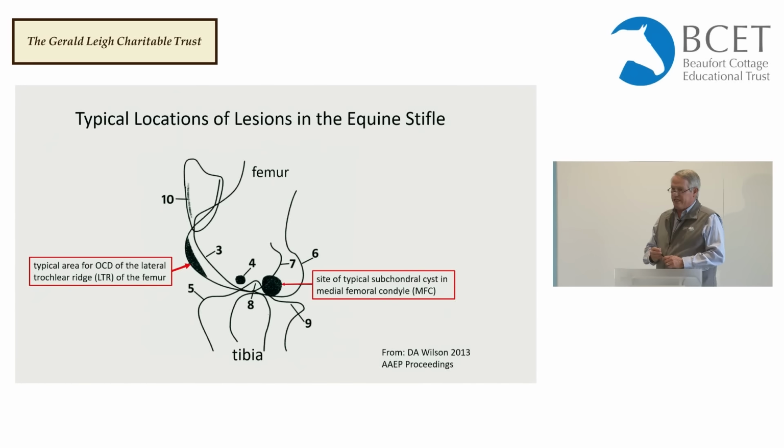When we look at the stifle, there are two different locations of interest. Most of the OCDs in this study were in the lateral trochlear ridge. There's another area, the medial femoral condyle, that is also a site where you have some issues, but they're not necessarily OCD. They're typically lucencies and cysts.